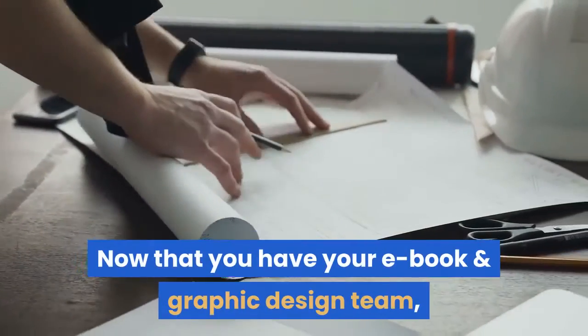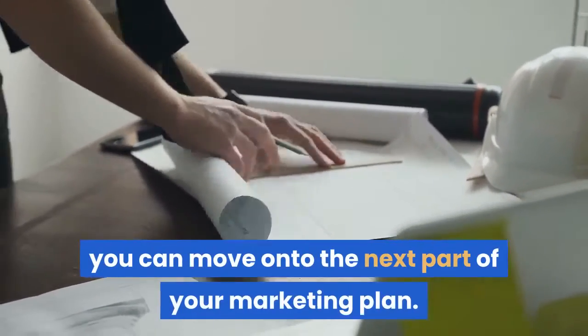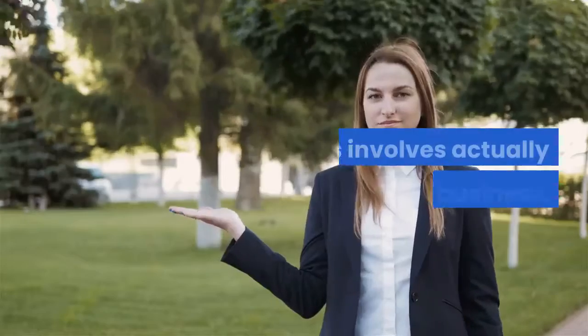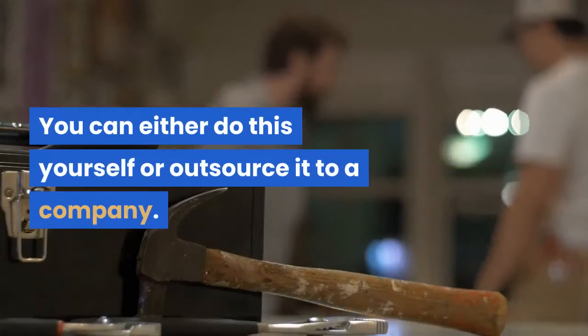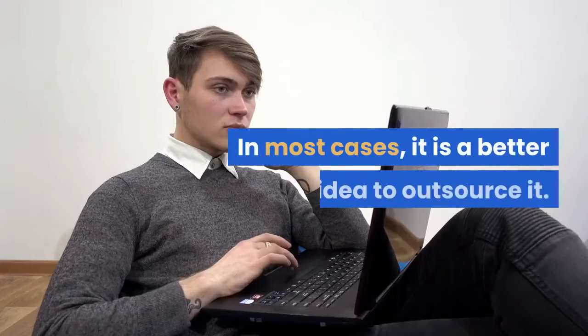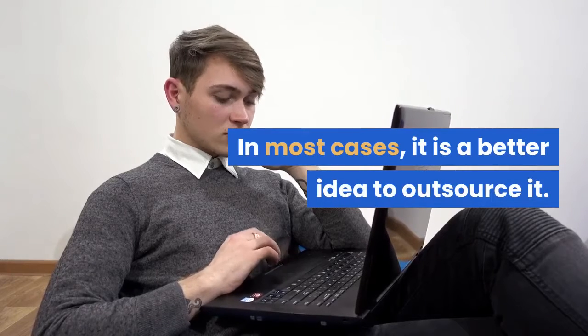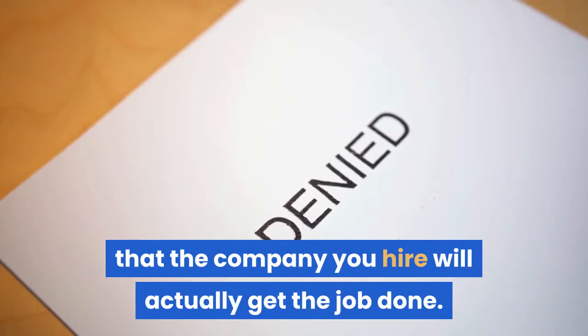Now that you have your ebook and graphic design team, you can move on to the next part of your marketing plan. This involves actually promoting your business. You can either do this yourself or outsource it to a company. In most cases, it is a better idea to outsource it. This allows you to guarantee yourself that the company you hire will actually get the job done.